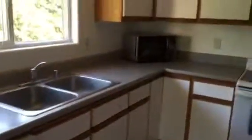So this is a three-bedroom, two-bath house, 1182 square feet, and the lot is 10,351 square feet.